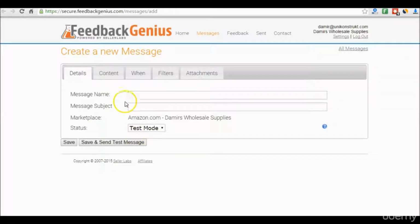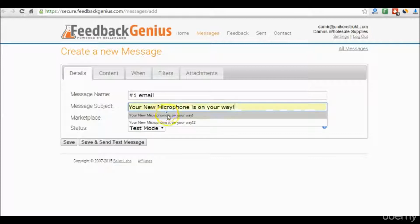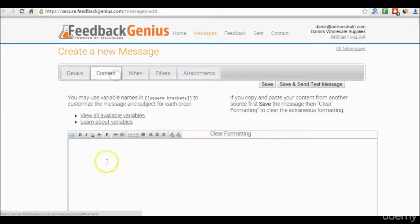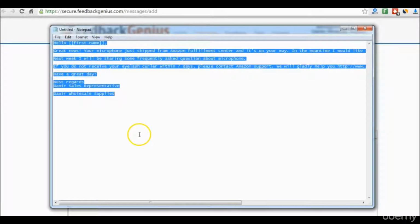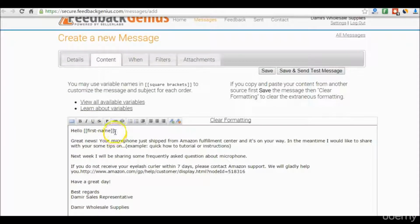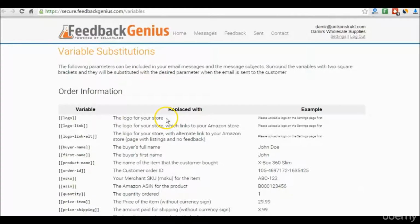First, you want to give a name to your message under the message name. Next, under the message subject is the subject line of the email that your customer will receive. Also, you want to set it to active mode. Next, under content, you want to enter the content of your email message. Also, as you can see, you can use variables for each message, for example, if you want to include the customer's name. To see all variables that are available, click the View All Available Variables link.